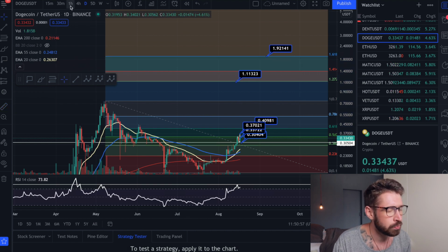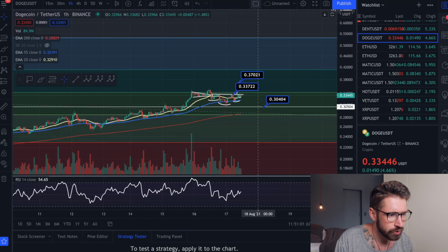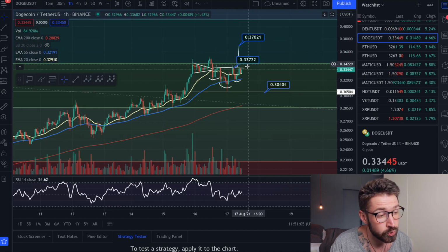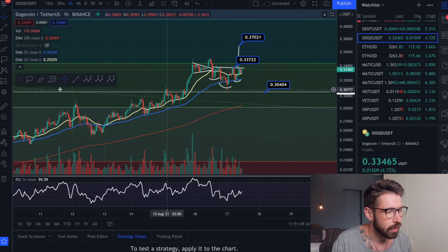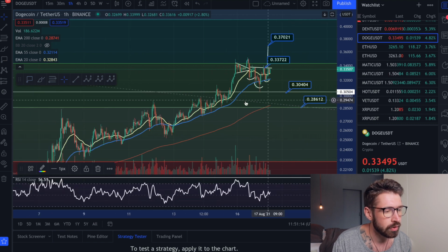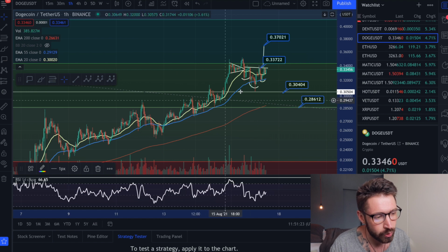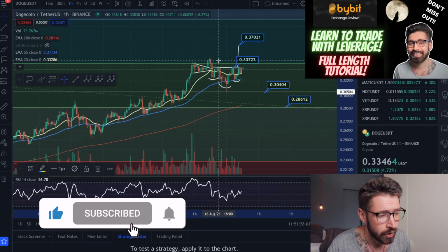So do keep an eye on those patterns on the hourly. That inverse head and shoulders here, if you see us start to break our neckline, your target is 37 cents. And if we do roll over, I do think 30 cents could be a strong level of support. And then we have that level here about 28 cents, which is the 0.382. And we had a lot of support in that area. So that's it for Doge. You can see we're just beautifully holding the EMAs, even on the hourly chart, which is just a massive signal of strength, in my opinion.